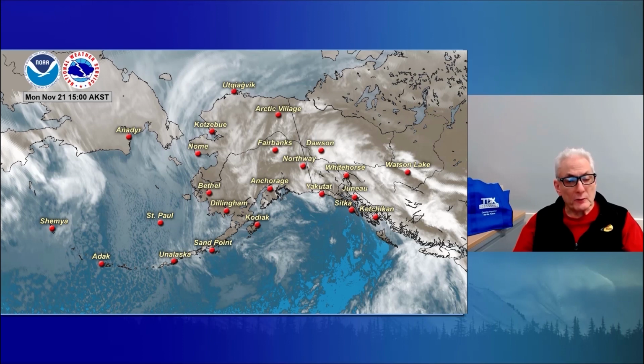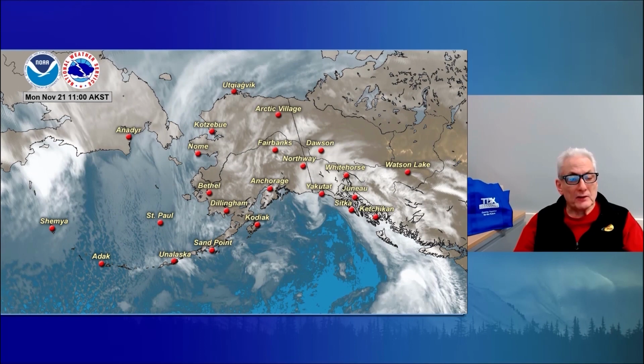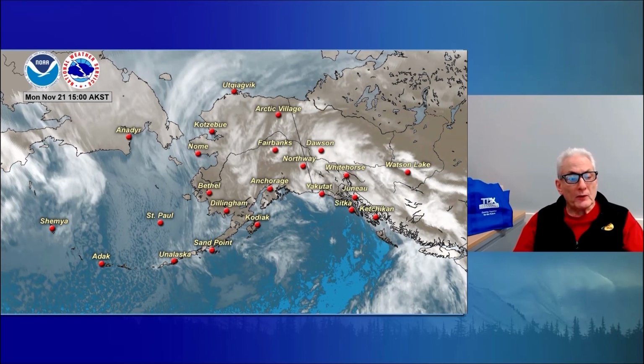Some sunshine over northern Cook Inlet, possibly in the Matanuska-Susitna Valley, with temperatures rising into the mid to upper 30s. 37 this afternoon, for example, at Palmer. And some breaks over the Copper River Basin. Otherwise, clouds you can see into the central interior, streaming northward there.